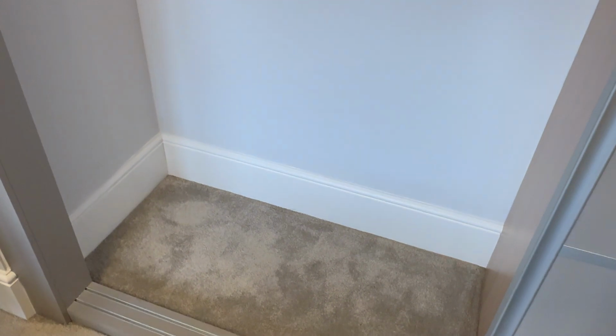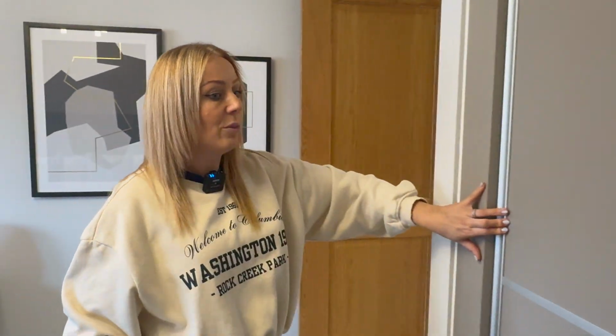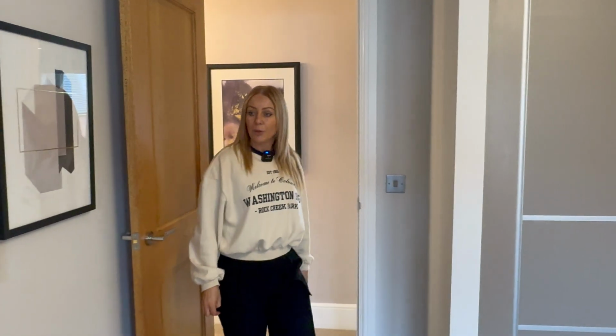Again, massive amount of space in there. So you've got that side and then you've got another side. Yep. And your sliding doors, so they don't take up any space when you're opening them up. Yeah, there's plenty of room, plenty of storage, and I think all round it's a good family home, isn't it, really? I think it's a beautiful home, yeah.